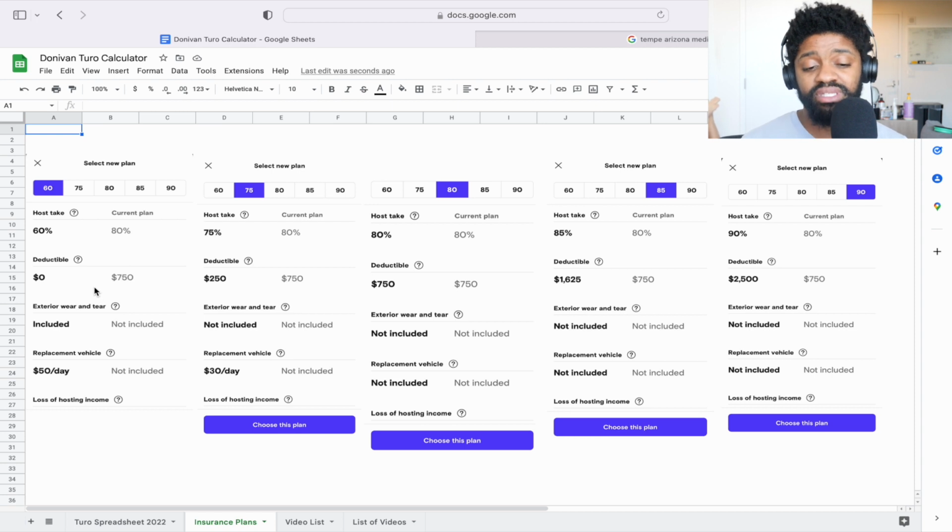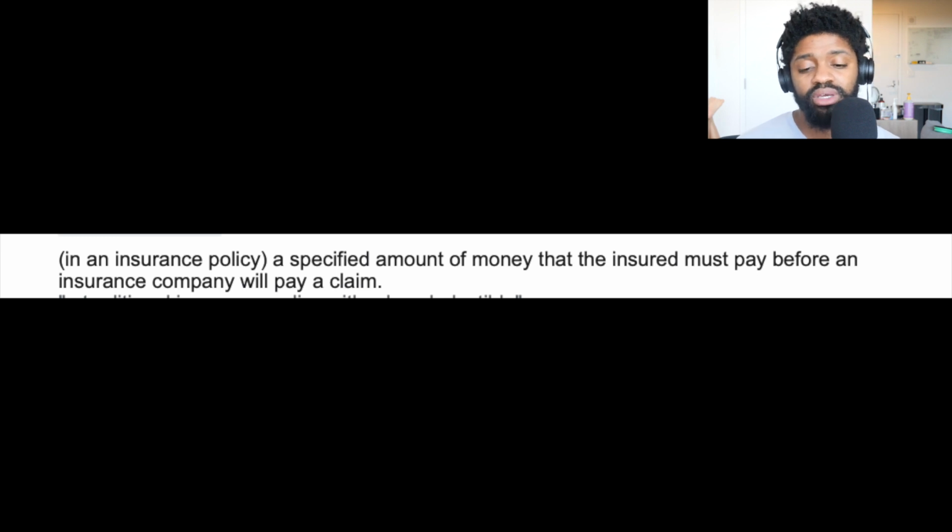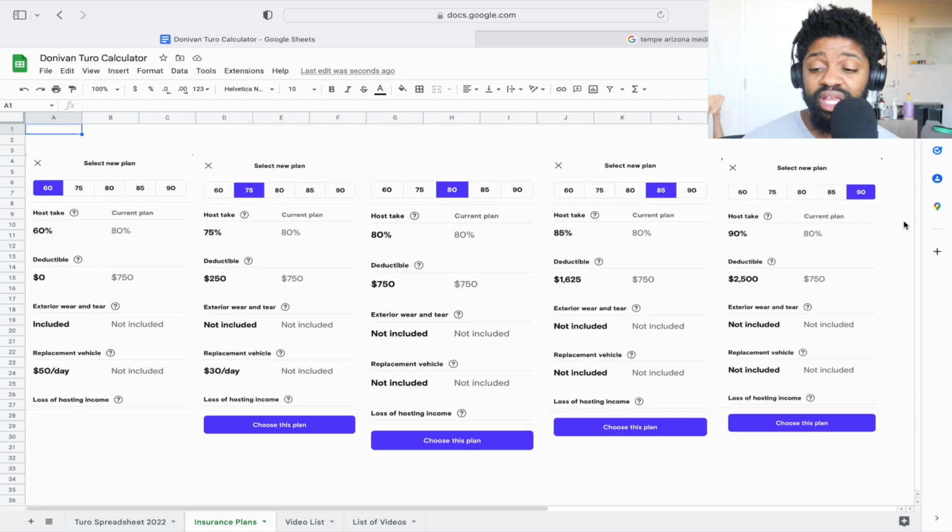The other differences are things like the deductible. If you do not know what a deductible is, when you have a car and you get into an accident, your insurance company says, hey, I want you to pay some of this. And you go, well, how much should I pay? Boom. Deductible. Which plan you are on will determine what your deductible is for Turo.